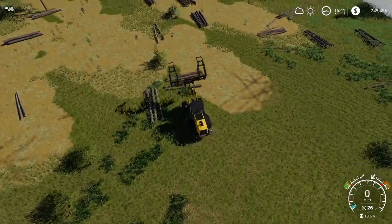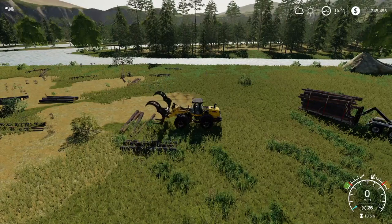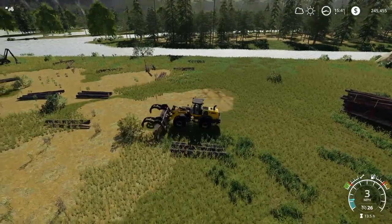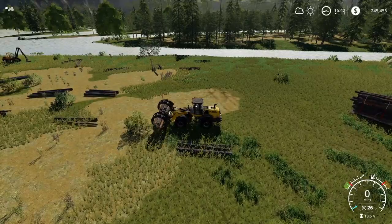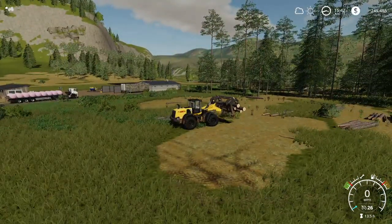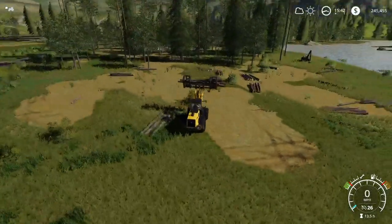Oh, it's against my better judgment to do these four, because I'm only going to get three of them. I should have done the three that are to the left of me. Oh, well. No, don't pick up. There we go. Squeeze. There. Did I actually get them all? I did. I did get them all. All right.